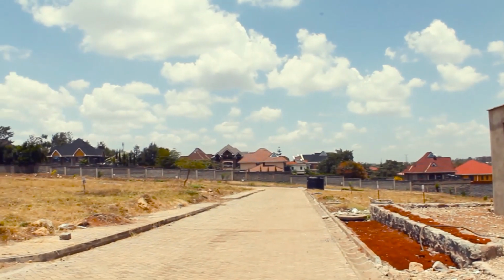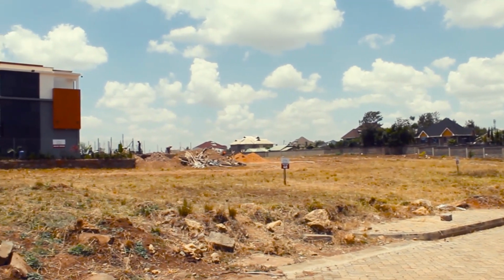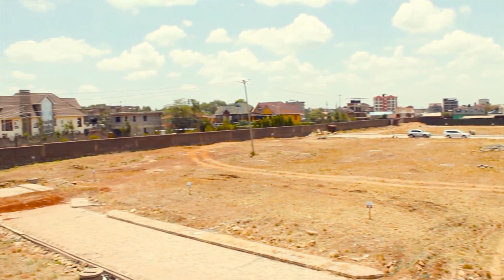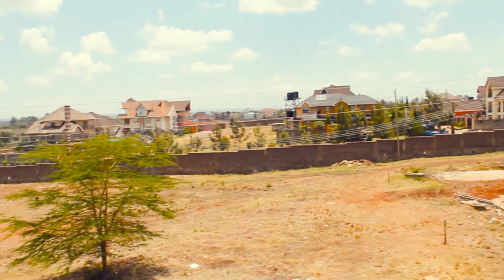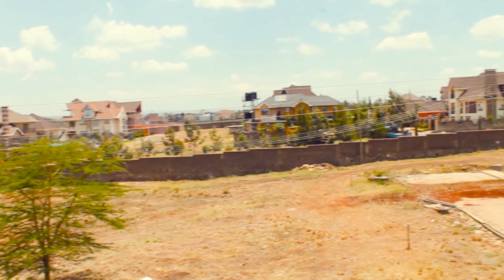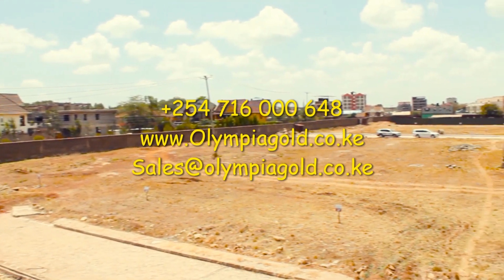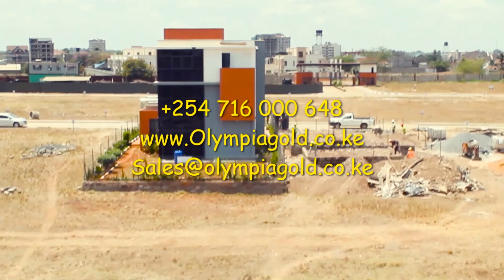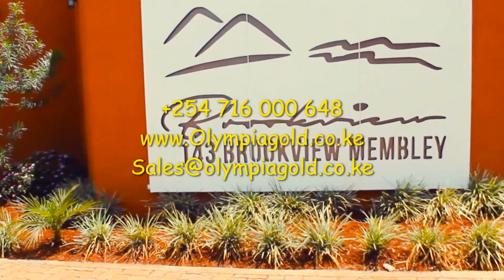The first phase is sold out, and the second phase is selling fast. So don't miss this city living at its best at 143 Brookview. For more information about 143 Brookview, please contact the numbers on your screen or visit olympiagold.co.ke for assistance in making this your preferred home location.